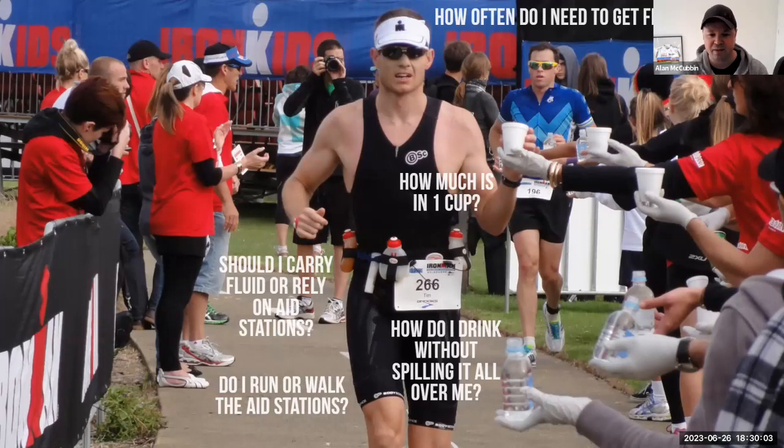You need to think about things like, well, how much fluid is actually in one of those cups that I get handed? Do you actually know how much fluid is in one of those? Typically, I would say they're probably only about half full, and you can probably see the picture being held here. You can see that it's only poured up to about a third of that line there, and this is an Ironman race. And so a cup of fluid is not going to be your standard 8 ounces or 250 mils or whatever it is. It's going to be probably half of that at best.